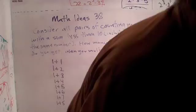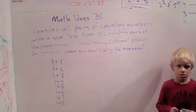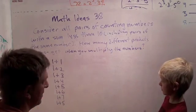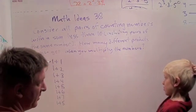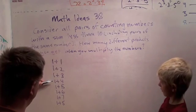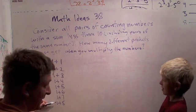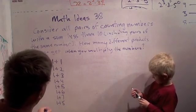Okay. So I have eight pairs that begin with 1, right? So these are pairs of counting numbers, and they all have a sum less than 10. What's the sum here? 1 plus 1 is 2. 1 plus 2 is 3. 1 plus 3 is 4. 1 plus 4 is 5. 1 plus 5 is 6. 1 plus 6 is 7. 1 plus 7 is 8. 1 plus 8 is 9. Okay. So these are all the pairs that start with 1.